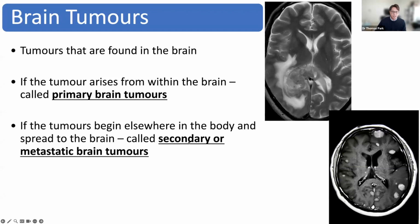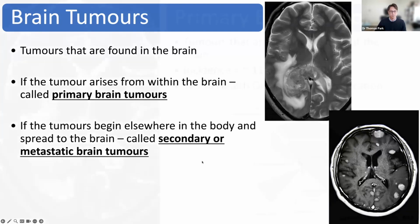Now, secondary or metastatic brain tumors are tumors that have arisen from other parts of the body, like the lung, and they can then metastasize or spread to the brain. And you can see you've got nodules here, you've got different areas where the tumors have entered the brain. So these are known as metastatic brain tumors.